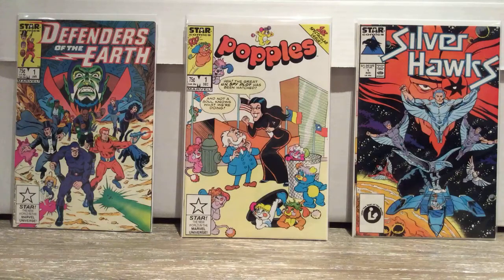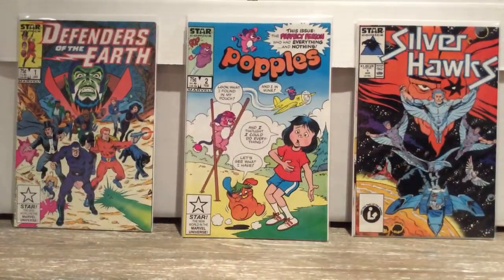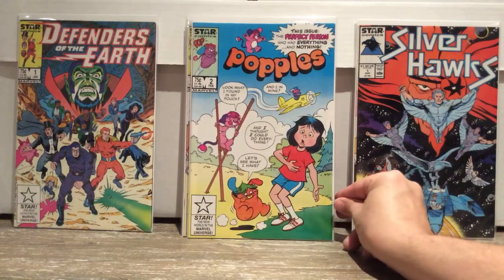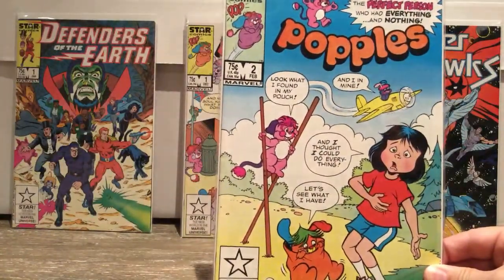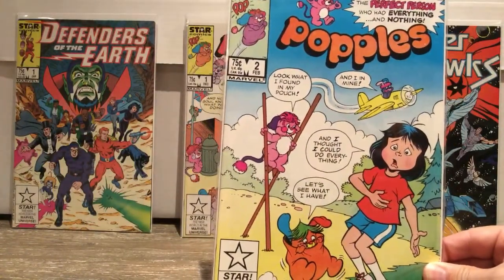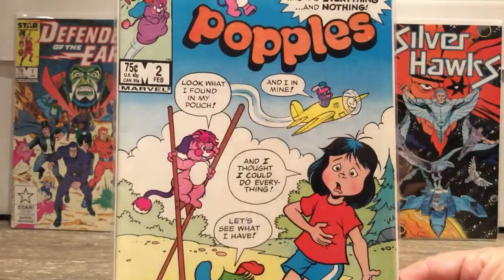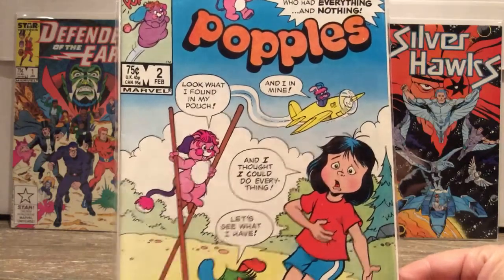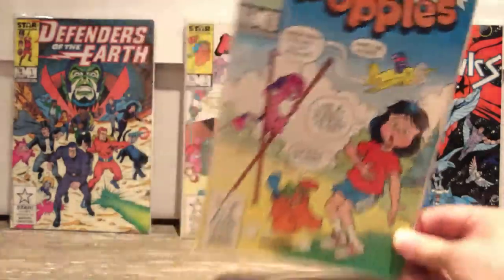But back to this week's topic, Star Comics. So here's number 2 of Popples. As I was saying, this was kind of the Care Bears knockoff of its day. Are you getting a theme here with Star Comics? A lot of knockoffs. It's true. Let's see. This issue, the perfect person who had everything and nothing. I don't think I've ever seen an episode of the Popples TV show, if it even exists. I may be making it up. I'm pretty sure it was a Saturday morning cartoon, though. You guys will have to confirm that for me.